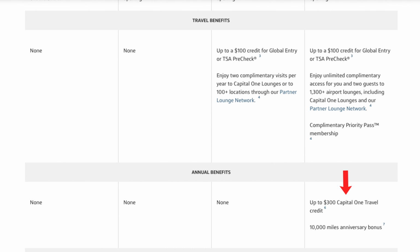Now, here's what's going to separate the Capital One Venture X from its other 2 main competitors, the Chase Sapphire Reserve and the American Express Platinum. This card has a $395 annual fee, which is already $200 less than the Chase Sapphire Reserve and $300 less than the American Express Platinum. But with this card, you also get an annual $300 travel credit, as well as an annual 10,000 mile anniversary bonus, which is valued at $100. So Capital One is giving you $400 a year to have this card, which has a $395 annual fee. So effectively, Capital One is paying you $5 to have this card.